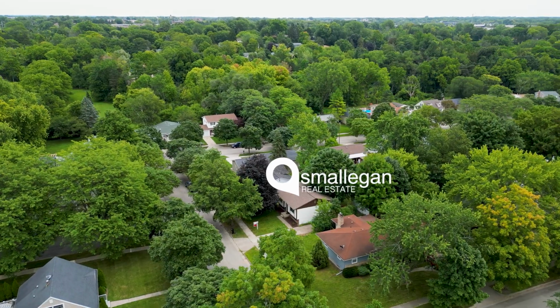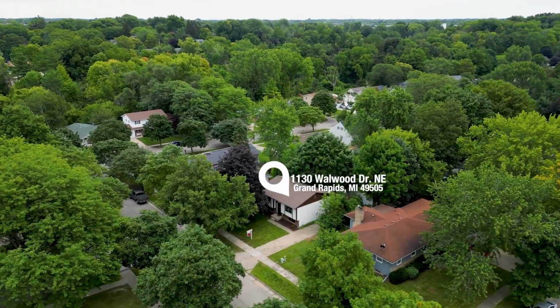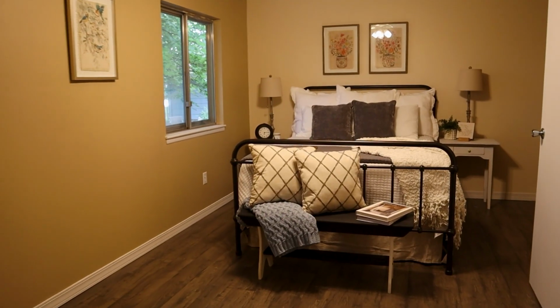Welcome to 1130 Walwood Drive Northeast in the Northeast Citizens Action neighborhood of Grand Rapids, situated near I-96 and I-196 with easy access to Knapp's Corner and just a short drive to downtown. Stepping inside, you'll find an eat-in kitchen and living space with a large picture window, with 5 bedrooms and 2 full baths, including an oversized primary bedroom.